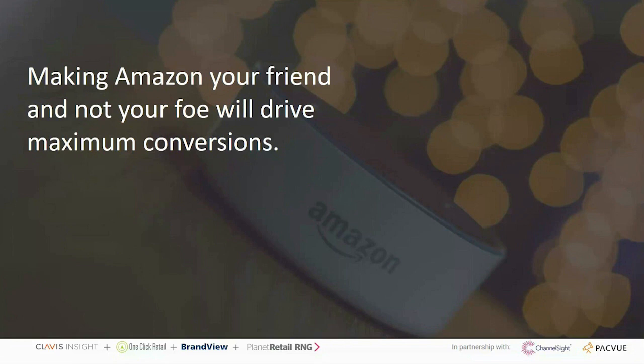So if you make Amazon your friend rather than a foe, you will convert more. And brands really should take heed of that to look at the changing dynamic of that relationship.